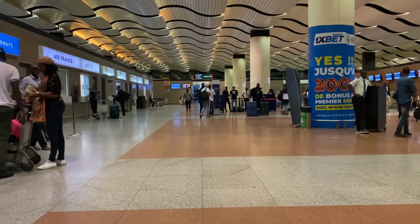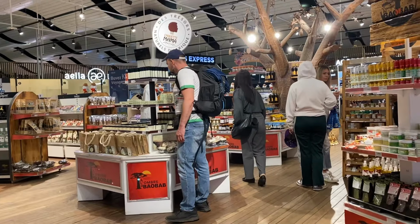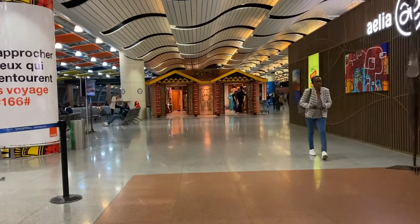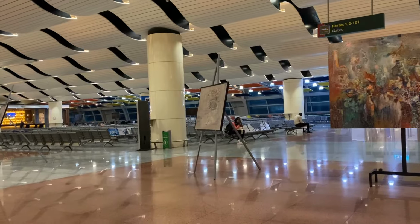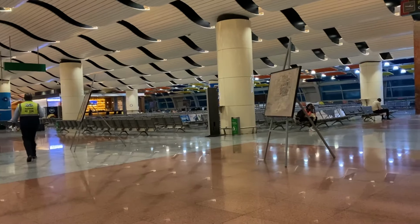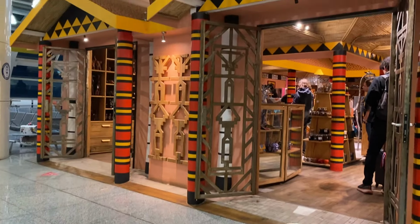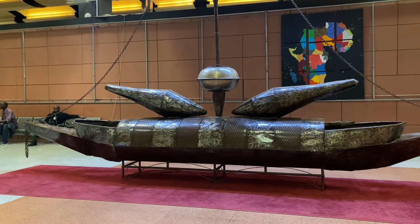Check-in and security were fairly straightforward, and soon enough we were hunting for souvenirs in the duty-free. The departures area is pretty small. There's only a couple of places to eat and a few stores. But you can find some really cool artwork.